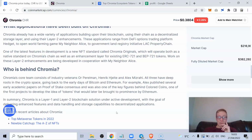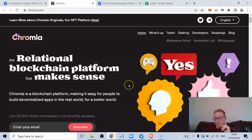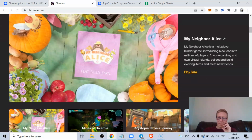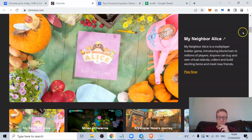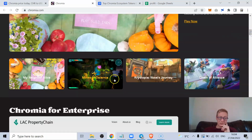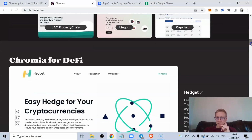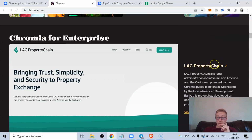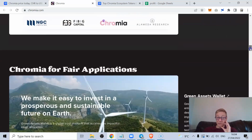So this layer 2 enhancement is being developed in cooperation with My Neighbor Alice, and for obvious reasons, My Neighbor Alice ended up growing like mad, especially in its initial phase. Now, My Neighbor Alice still has a market cap of around 200 million as well, and has a decent user base. But Mines of Dalarnia is also another one. We've got Chain's Alliance and Chromopia. These games are starting to be developed. As I said, we've got the Land Registry, which is an initiative in Latin America and the Caribbean, which is powered by Chromia's public blockchain, and obviously Hedgeit for DeFi.